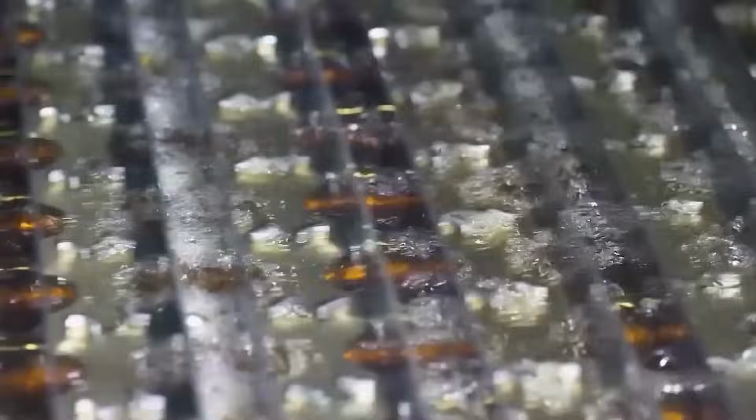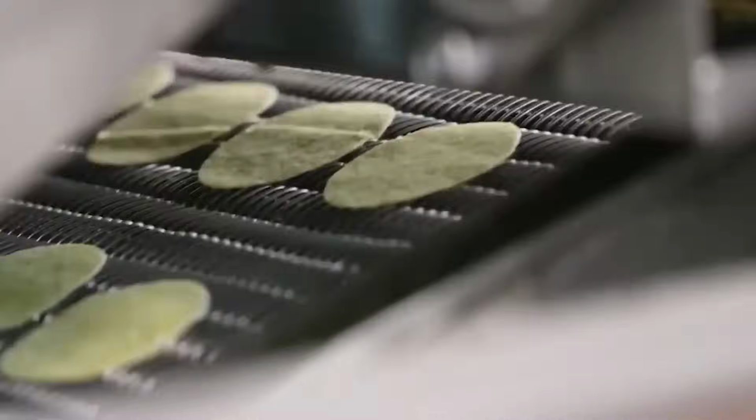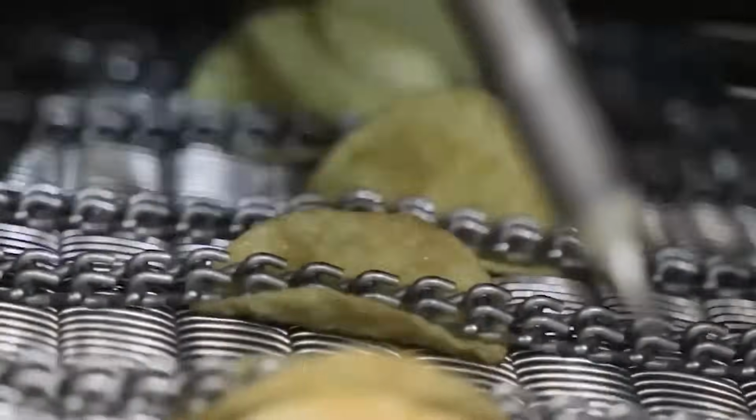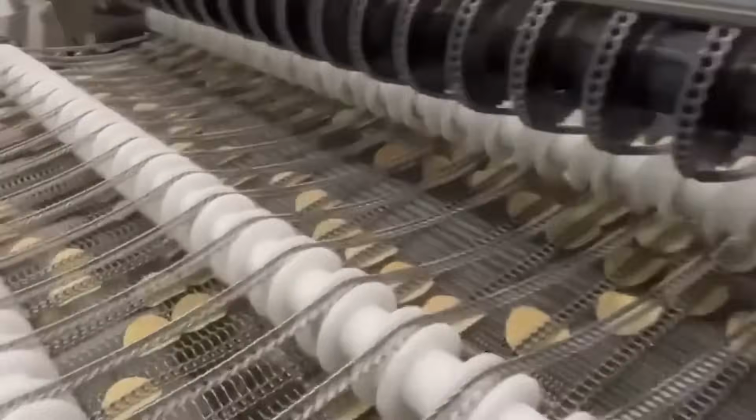To achieve their signature texture, they must go through the next phase of the manufacturing process, where they will be carefully molded and cooked. This is where Pringles truly begin to take on their distinctive identity. Before they can be cooked, the raw chips must be shaped into their famous curved form.